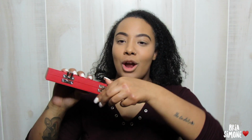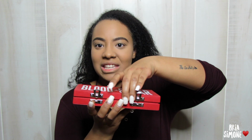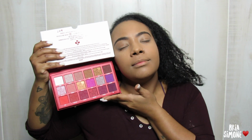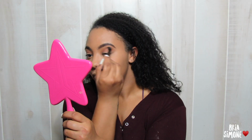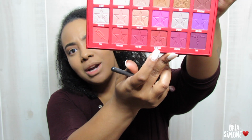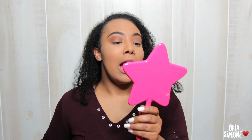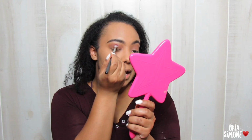As you guys probably already know, it's modeled after medical boxes, and oh wait, I know it's got a mirror in there, so we're just going to disregard that. Let's put the unicorn in front of it. So I actually think I'm going to go in first and grab this shade right here called Ouch and put that in my crease. Now I'm just going to grab this shade right here, and it's actually called Blood Sugar. Putting that in my crease as well, just directly below what we just laid down.